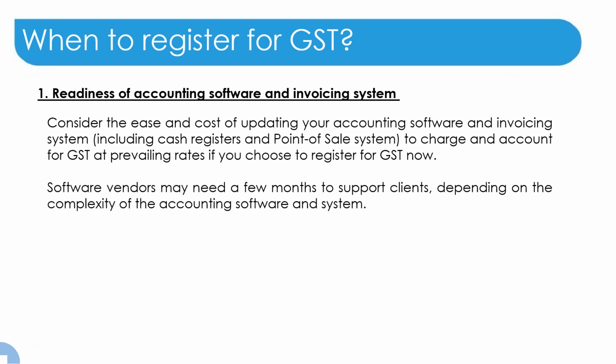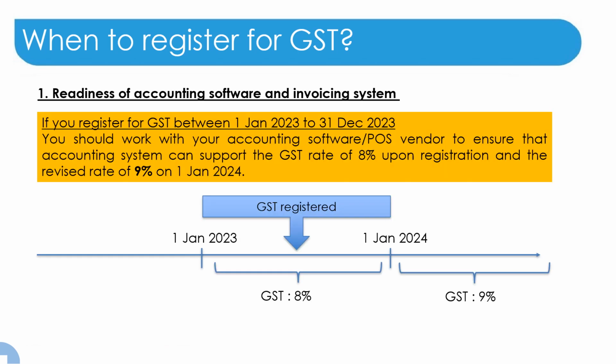Software vendors may need a few months to support clients, and the time required may be longer for more complex systems where the accounting software is customized for the business. If you choose to register for GST between 1st January 2023 to 31st December 2023, you should work with your vendor to ensure your system can reflect 8% GST from when you are effectively GST registered till 31st December 2023.